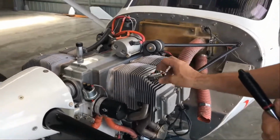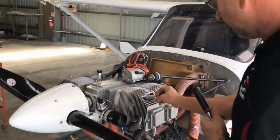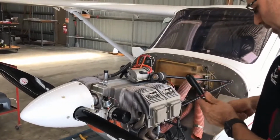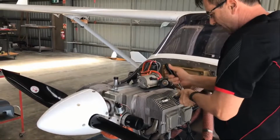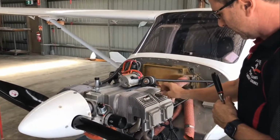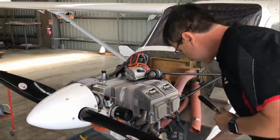So the purpose of a differential leak down test is to check the cylinder bore, the rings, the cylinder head connection to the barrel, and whether the intake or exhaust valves are sealing correctly. And all this is done at top dead center on each cylinder.